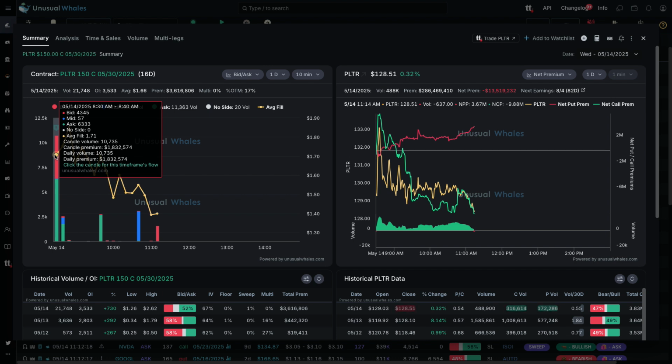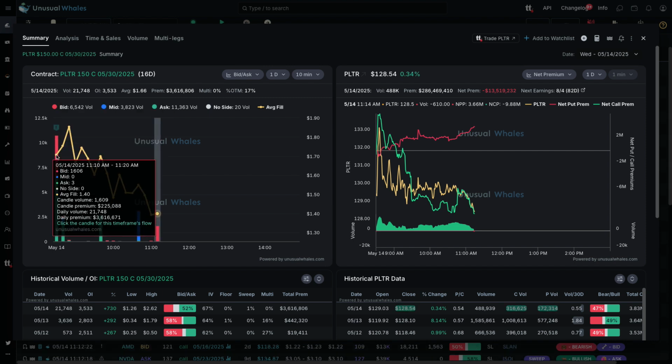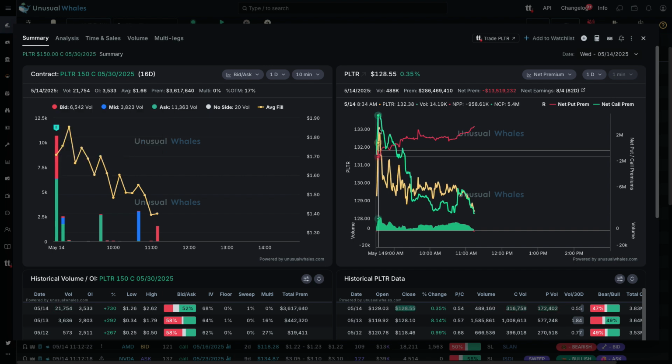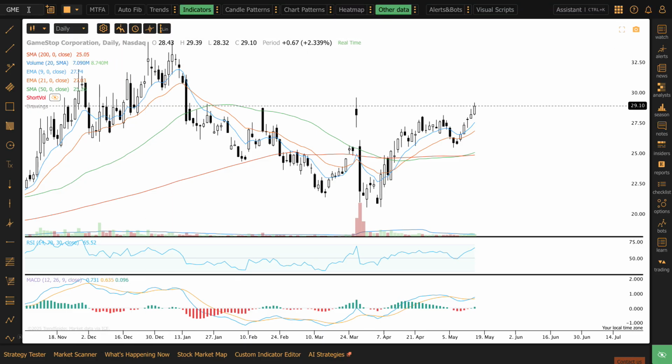They were at 171 this morning. They're at 140. So my guess is somebody sold a bunch right here. Took advantage of Palantir being up this morning when it was trading at what? How high was that? Let's pull up the Palantir chart. I know a lot of people love Palantir.